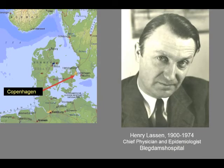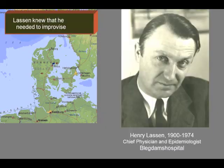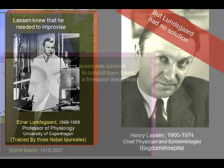Henry Lassen was the chief physician and epidemiologist at Blegdam Hospital. And on the wall behind him, we can see the upward slope of the new cases occurring in the epidemic. Lassen knew that he needed to improvise. And he invited Lundsgaard, a world-renowned physiologist who had been trained by 3 Nobel Prize laureates. But Lundsgaard had no solution to the problem.